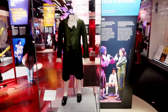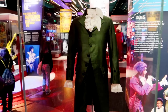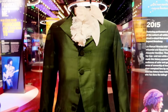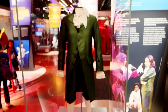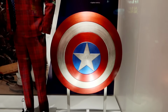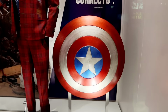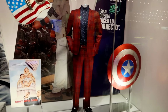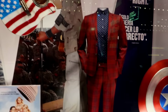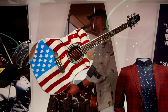So here they have the costume of Lin-Manuel Miranda from Hamilton, 2015. And they have a picture of him wearing it. Here they have a shield used by Chris Evans in Captain America, the Winter Soldier. The suit here, this red suit, was Ellen DeGeneres's. And then the guitar up here was Toby Keith's guitar, who recently passed away.